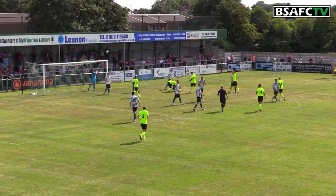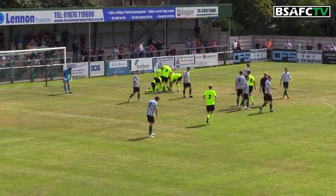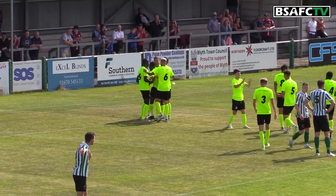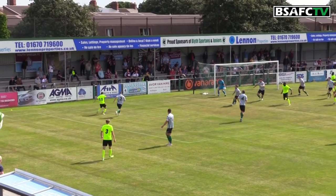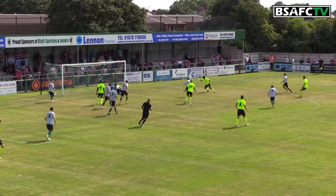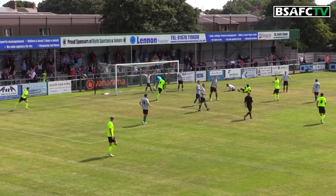Well, and it looked like handball to me. It's Darius Asai who scored, and everyone's claiming for handball. The Blyth players are asking the referee. It looked like it just bubbled up on his right hand. The referee is looking at the linesman. The linesman's just pointed there that it's hit him on the stomach and not on his hand, but for me, it looked very, very much like a handball.